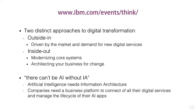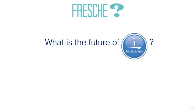So IBM has a future. Let's talk about IBM i's future.